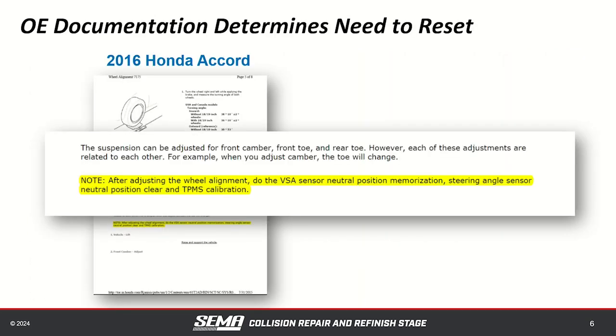And these systems are back. These are some repair procedures from Honda, going back to 2016, showing that these procedures need to be completed when a vehicle's in for service, when something's being removed or replaced. And so many times I hear, "I don't need to worry about recalibrating this car because I just took the sensor off and then put it back into place. I didn't do anything else to it."